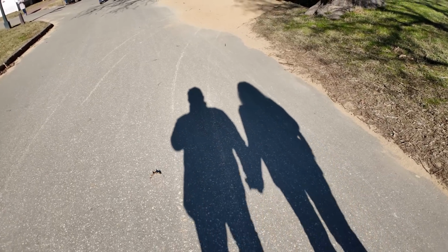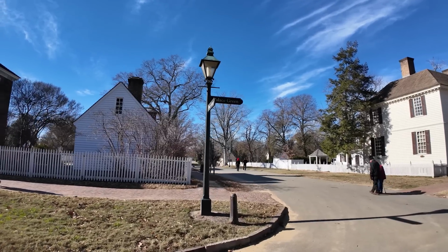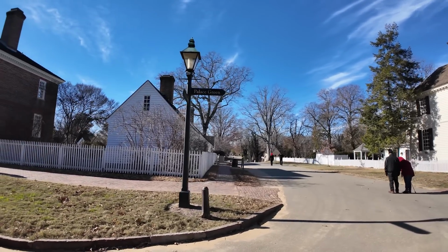But we're on the Palace Green right now, and not going to do our typical stops of every place on this tour. Right now we are going to one of the more popular places, and that's the Robert Carter house, because he's always got a pretty elaborate arrangement right there on his banister, as well as over top of the house. So we're going to go check that out right now.